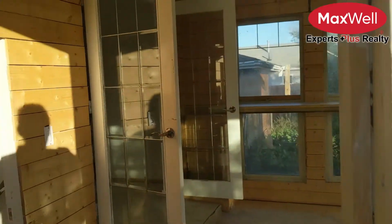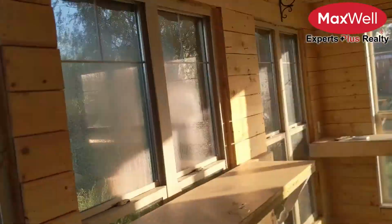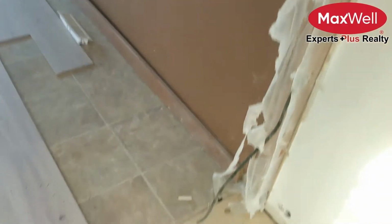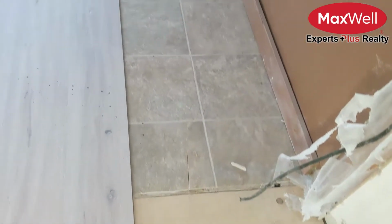Yikes. Entering through the back door, I feel like I'm in a cabin with the wood motif and bar height ledges. Here we find laminate flooring laid over the existing flooring. If you run out of material, why bother buying another box? Just leave it. Much easier.